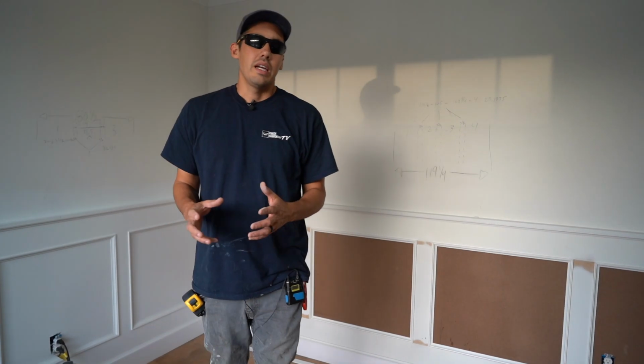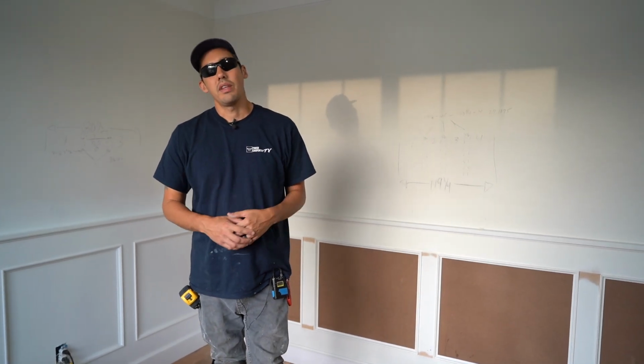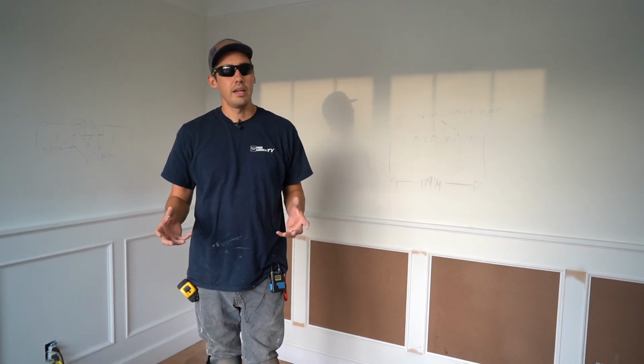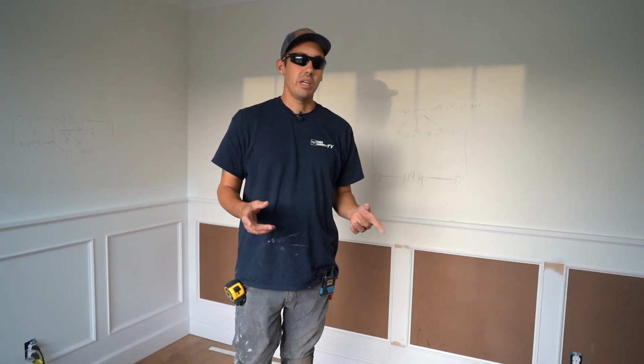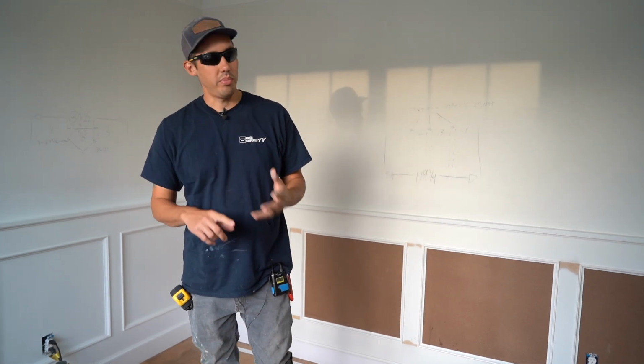So that's essentially it for the install in this room. I got 3 more of those panels to do where I cut out for the outlets like I just did, and I'm done. I'm done up here as far as cutting and installing. The next thing will be a lot of sanding, nail filling, prepping and priming and painting.